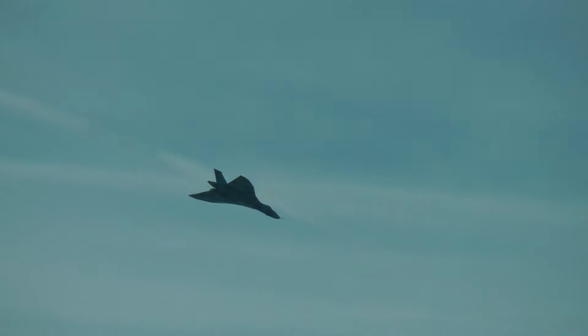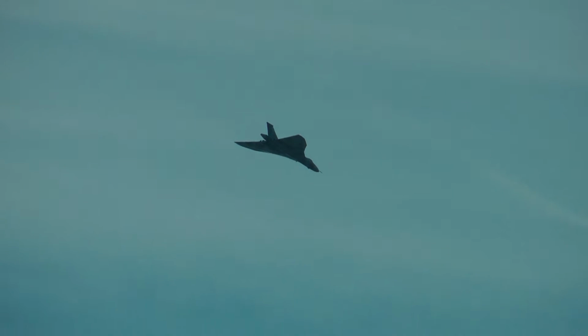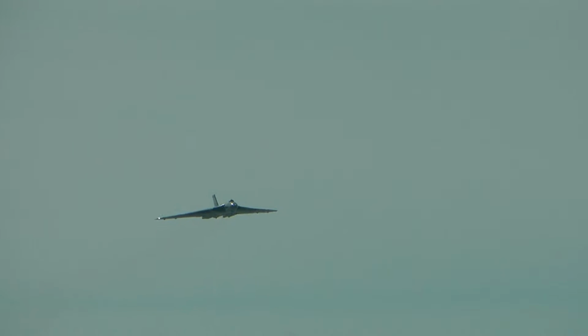And that amazing design from Roy Chadwick. It's a bomber, but it flies like a fighter. This is her final pass. Time to wave goodbye.